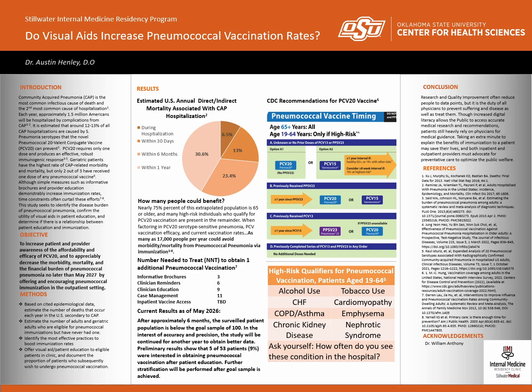Community-acquired pneumonia is a very common medical disease which causes a lot of morbidity and mortality, especially in older patients. So family practice physicians have done a study in the past to see what would work, and from their efforts, they showed that informative brochures and clinician reminders were particularly effective. So I wanted to see if this played out in another setting.